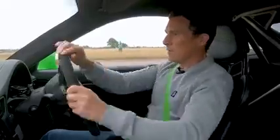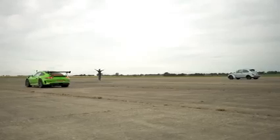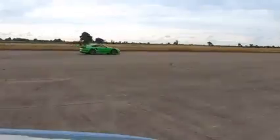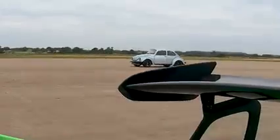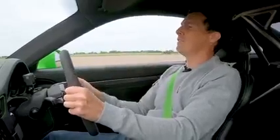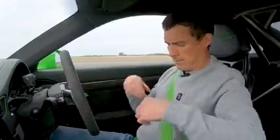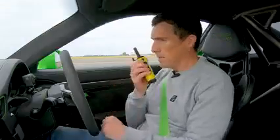Right, let's do it. Hopefully they're warm. Come on. Yes. Bye bye, electric car. Oh, feels so good inside. Oh, yeah. I need to get forward. Oh, my walkie-talkie handily went under my brake pedal.